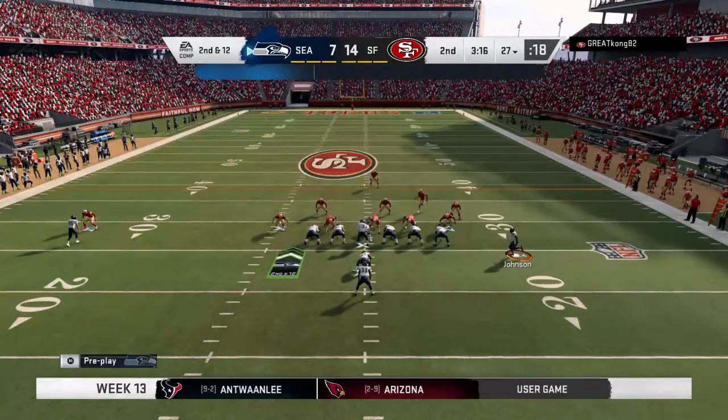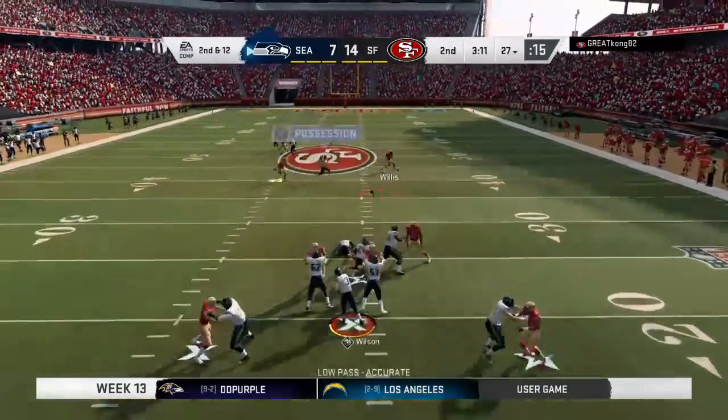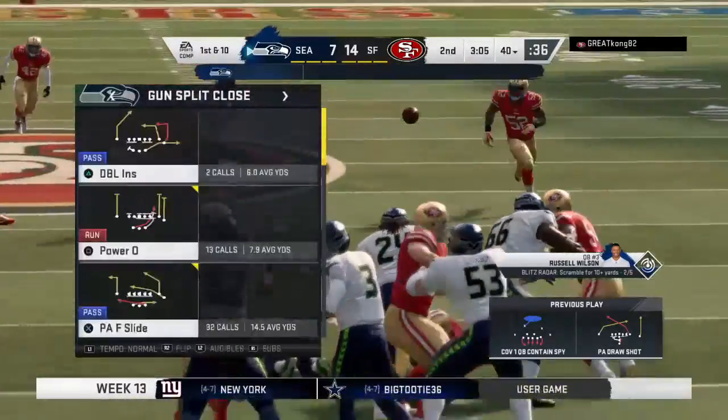First play of the drive goes the wrong way. Here's 2nd and 12. Now Wilson. This one into the hands of Largent. 1st down Seattle on a pickup of 13.